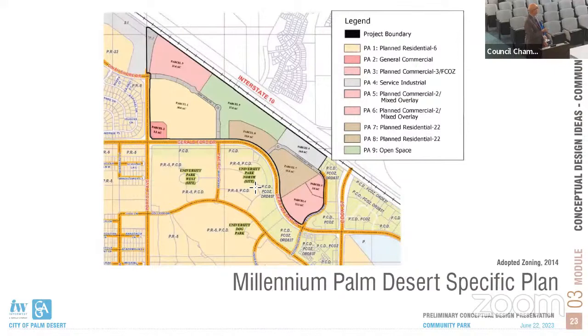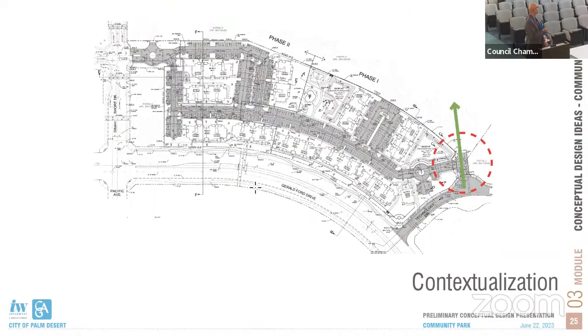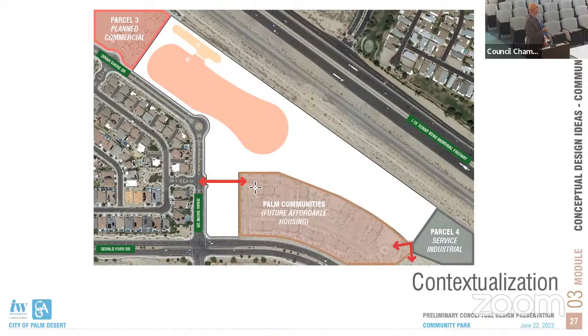Just as a reminder, the Millennium Specific Plan included this park there, and it has the future affordable housing that is already part of that component. When we looked at the site plan, we realized that they were providing an access on their east side. So we are using that access as a way to bring additional access to the park, but we also want to recognize that there is access across the park off of Dinosaur into the community.